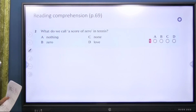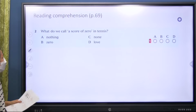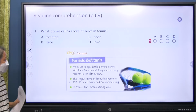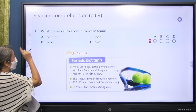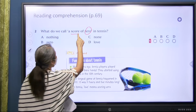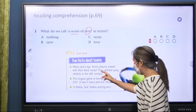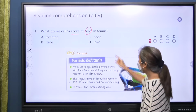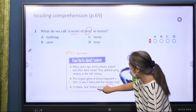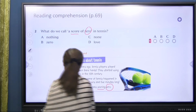Let's go to number 2. What do we call a score of 0 in tennis? Also in the first card. So let's look at the first card. Let's highlight the keywords in the question. 0, score. Look for these words in the first card. Okay, 0, where is it? Here. Score, scoring. The word is similar to score. So look at the whole sentence.